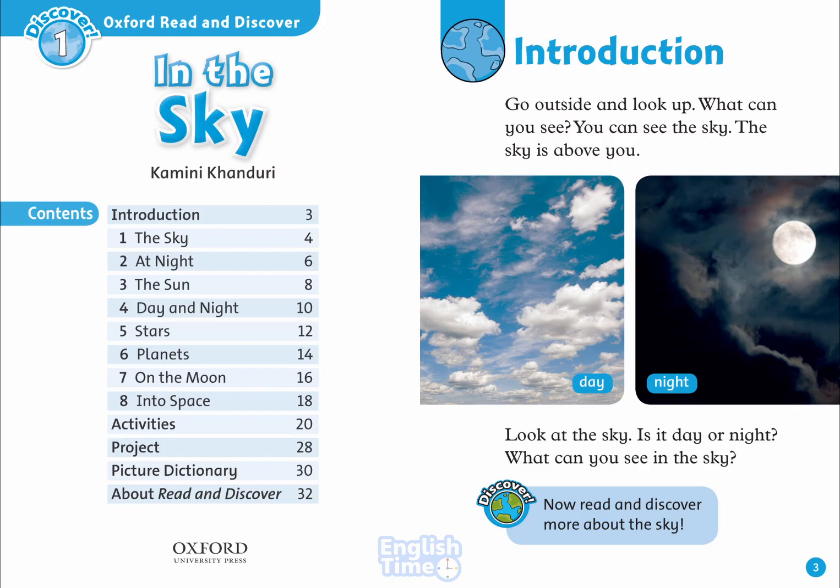Introduction. Go outside and look up. What can you see? You can see the sky. The sky is above you. Look at the sky. Is it day or night? What can you see in the sky? Discover! Now read and discover more about the sky.